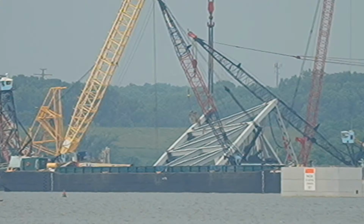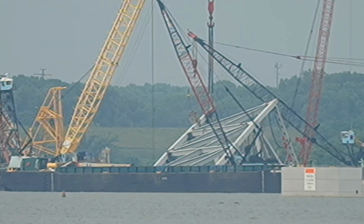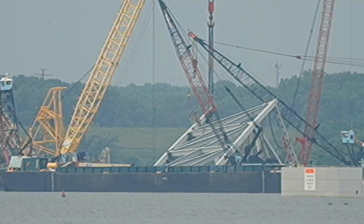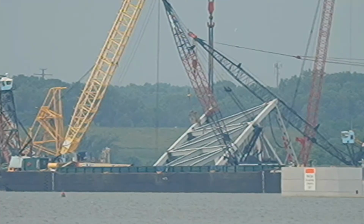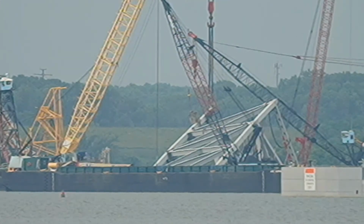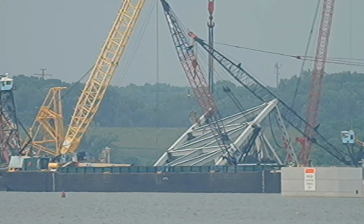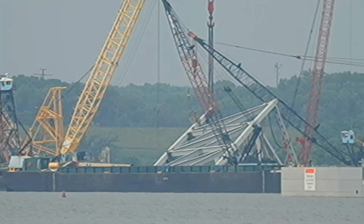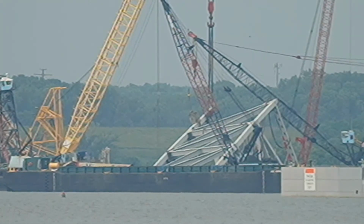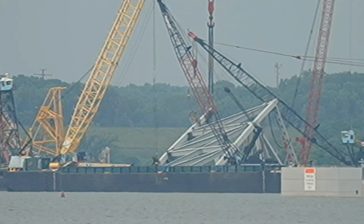If you're just jumping in here, thank you guys for joining us. The Chesapeake 1000 has been rigged to a piece of the bridge span, and they've got a wire cutter that's up on the beam. We've seen some movement of personnel back into that area where that wire cutter is attached.